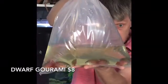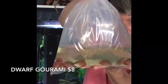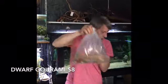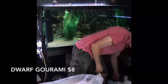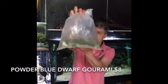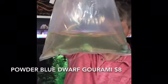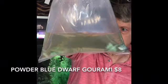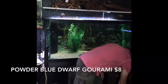Dwarf gouramis, had a lot of call for dwarf gouramis. We got those blood reds, still have a few of those from last week. Got the regular dwarf gouramis here, red and blue striped guys. Nice batch, good color. Let's see, powder blue. Got powder blue dwarfs as well. Hadn't had them in for a while. They've been actually kind of hard to get a hold of. Again, the whole hard to get fish out of Asia strikes again. Those guys have good bodies on them. Nice fish.